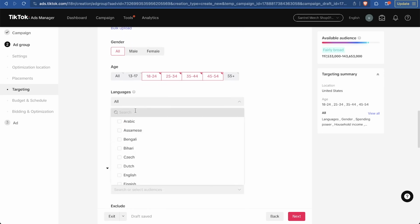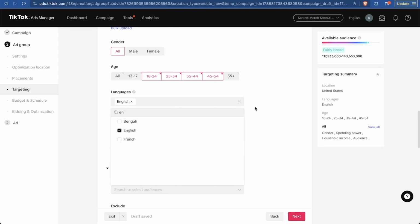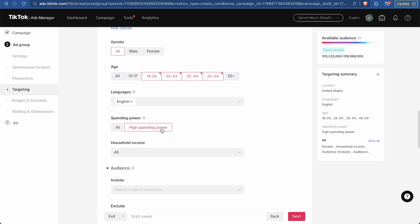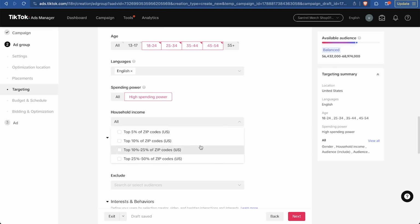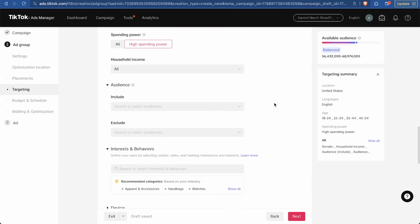We can choose languages. The ad is going to be in English, so I'm really only going to advertise in English right here. I'm going to choose people with high spending power. You can also choose the household income, which is really impressive. They're able to estimate the income of the viewers. So right now we're looking at about 56 to 68 million. Pretty balanced. If we put this any lower, that might dial it in a little too much. I'm going to leave household income out of it. High spending power should really dial it in for us.